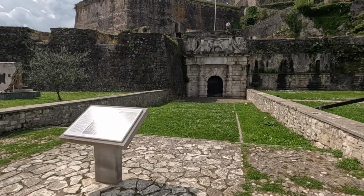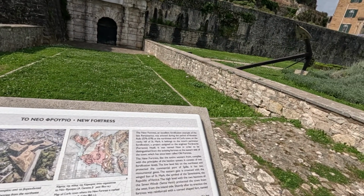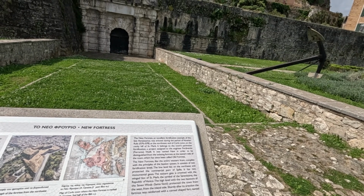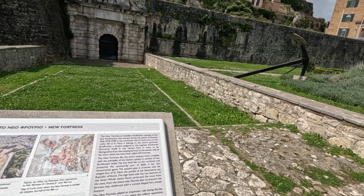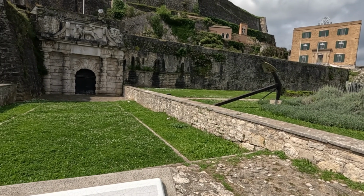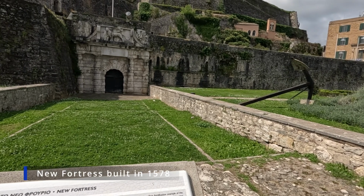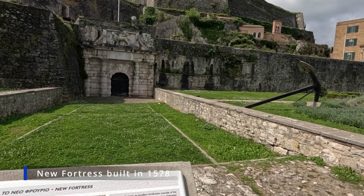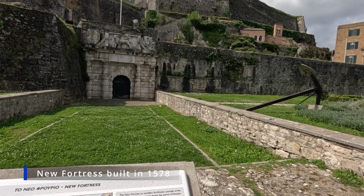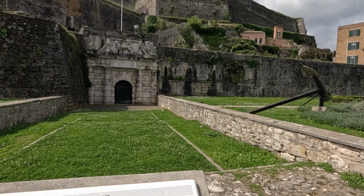Okay, here's a little info about this place. The New Fortress, an excellent fortification example of the late Renaissance, was erected during the period of Venetian rule, 1576 to 1578, at the northwest end of Corfu town on the rocky hill of St. Mark. It belongs to the town's perimeter fortification, a project assigned to engineer Ferdinando Vitelli. It was named new in order to be distinguished from the existing fortress on the eastern side of the town, which is called the Old Fortress.